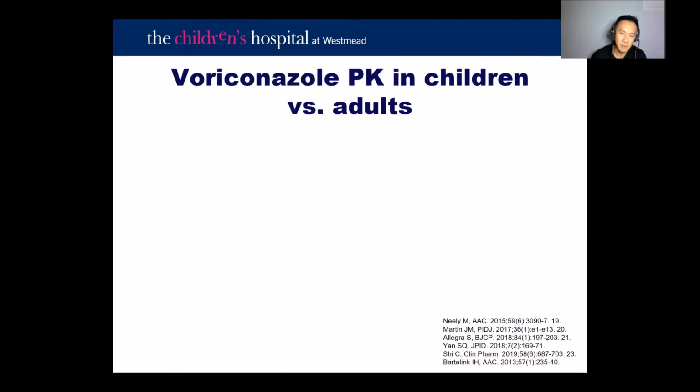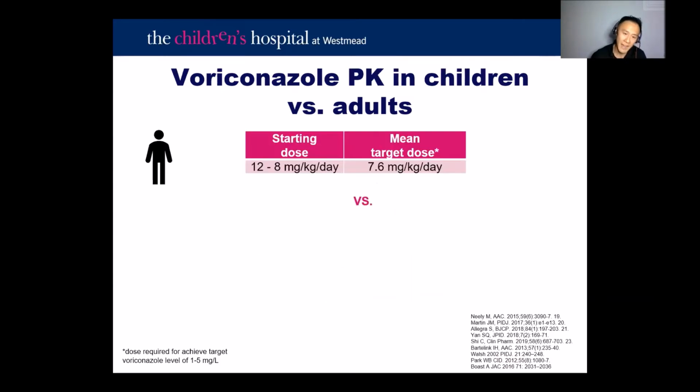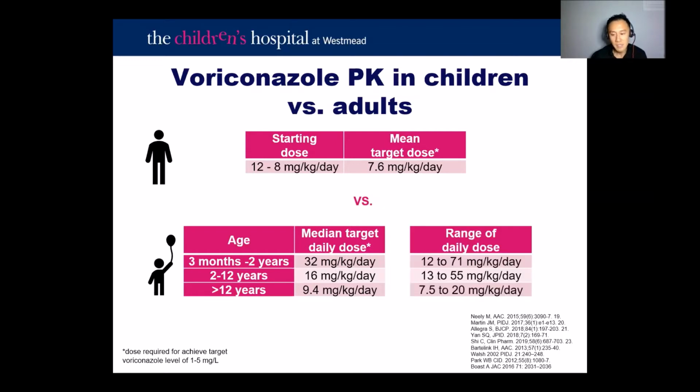So before I get into the more nitty-gritty details of that, what are the main differences of voriconazole when we use it in kids versus adults? One of the main things is that kids need much higher doses when you're looking at mg per kg, and this is well described in the literature. So if we're looking at adult doses, those typical product information starting doses, and then looking at a Korean RCT of voriconazole with TDM as the main intervention, these are the typical doses you would give to an adult to get target levels. But in kids, one can see that you need much higher doses per day, mg per kg. And it's really the younger kids that need much higher doses.